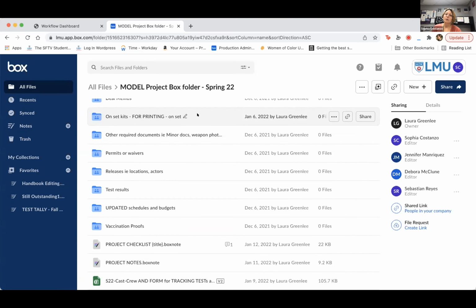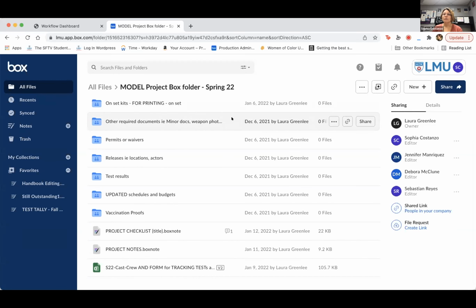You also do get a COVID kit when you go out to shoot. So make sure you're utilizing that. Sometimes with our films, we might have different requirements. So if you're working with a minor, if you have prop weapons in your film, based on your meeting, you might be asked to upload photos of the prop weapons or different things into a folder. So that's what this other required documents folder is for here.